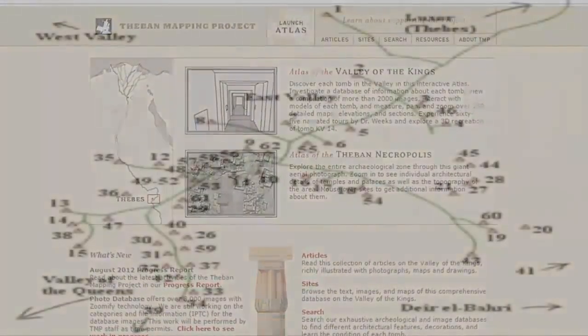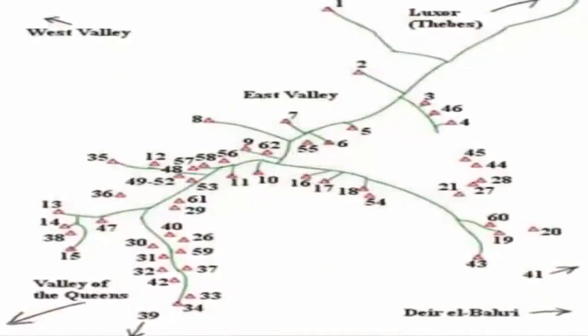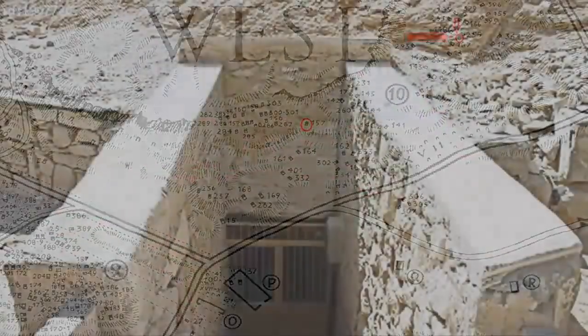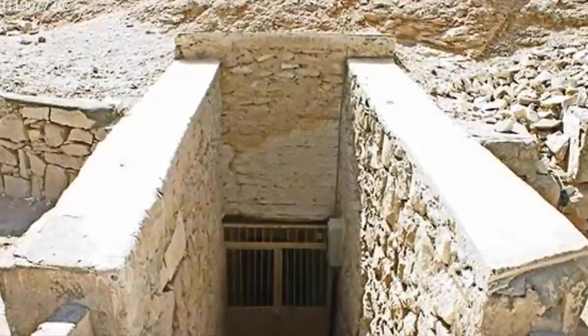In 1987, while following up clues from ancient texts, the reports of earlier explorers, and the results of remote sensing surveys, the project examined an area to the northeast of the entrance to the tomb of Ramses IX, where he felt a long-neglected tomb might be located.